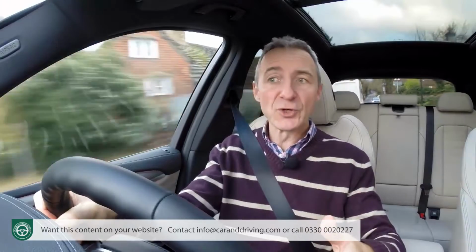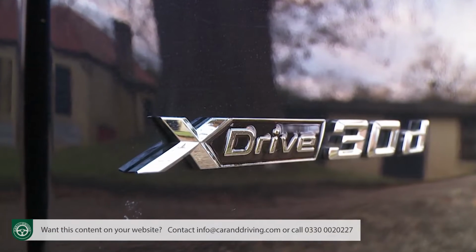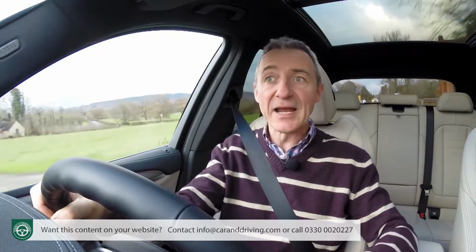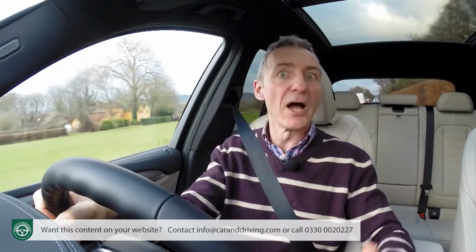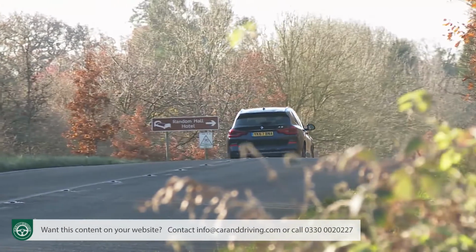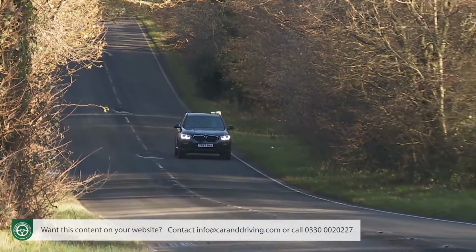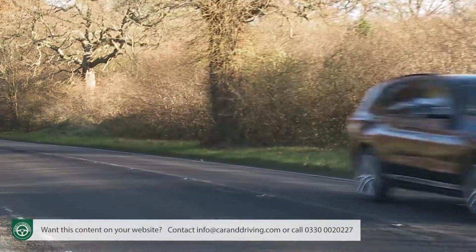Well, we've already talked about the volume xDrive 20D variant. Now here we're trying the alternative 6-cylinder xDrive 30D diesel model, for which the figures are up to 49.6 miles per gallon and up to 149 grams per kilometre. That's providing you don't go for one of the really large wheel rim sizes. A switch to petrol power will see the xDrive 20i variant managing up to 39.8 mpg and 163 grams per kilometre, while the flagship M40i delivers up to 34.4 miles per gallon and 188 grams per kilometre.